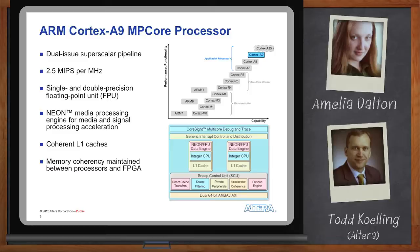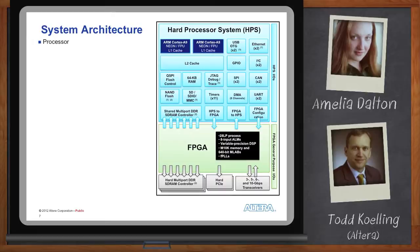Okay, so let's dive down into the details of this new SoC architecture. Let's take a closer look at the processor system first. We call this the hard processor system because all this logic is hardened into the device. In the upper left of the blue section of the diagram, you'll see the dual core ARM A9. Each of those cores has its own NEON and floating point units, as well as a dedicated L1 cache just for its own use. Then the two of those share an L2 cache.